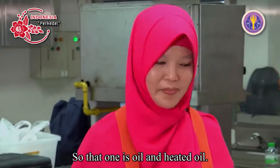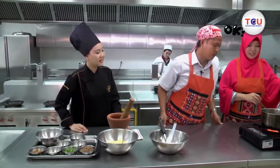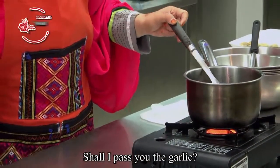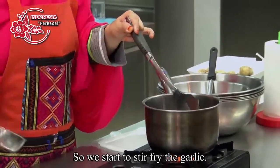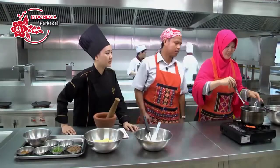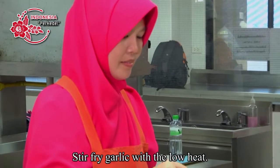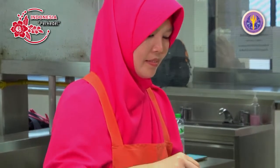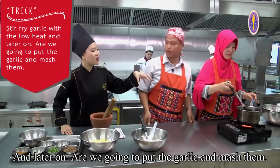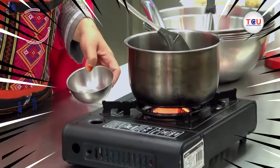That one is oil and heat. The oil is already hot. Okay, your garlic. We start by stir frying the garlic on low heat. And then later on, are we going to put the garlic in and mash it?